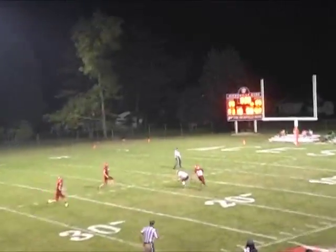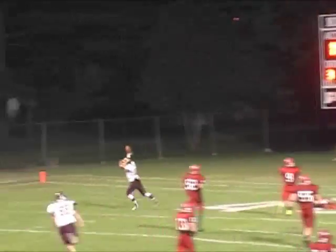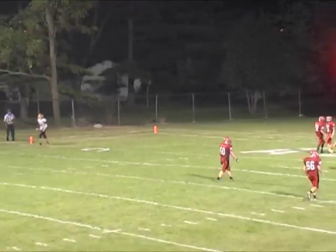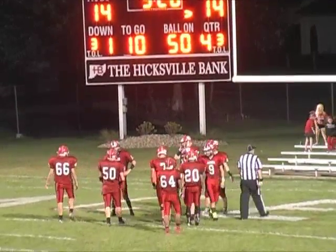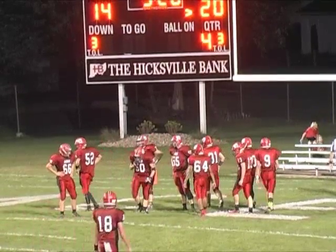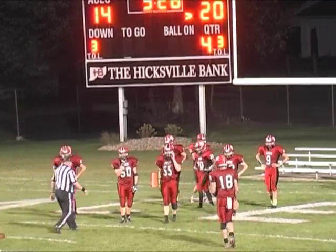Number 31. Gimmick play. He's going to put the ball in the air. He's got a man open. It's caught. He's open. He's going to go into the end zone. Touchdown, Bulldogs. They hand the ball off to number 31, Carlin, and Carlin throws it downfield where it's caught by Kobe Brady, and Brady takes it into the end zone. A 50-yard pass play. And that gives the Edgerton Bulldogs a 6-point lead, 20-14.